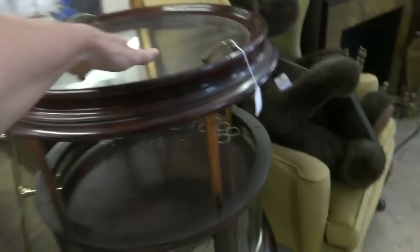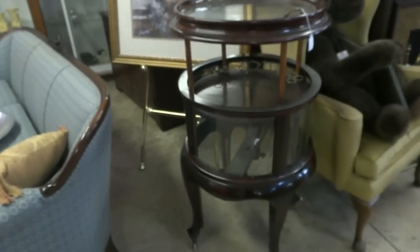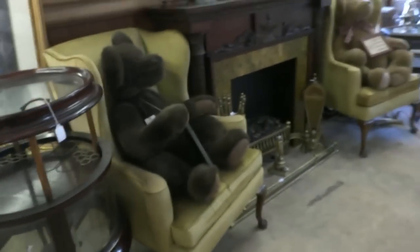This piece is very cool. It scoots down. It is a bar, and then it has a little lock in the bottom. So you got this round bar on wheels, and it pops right up, comes right down.